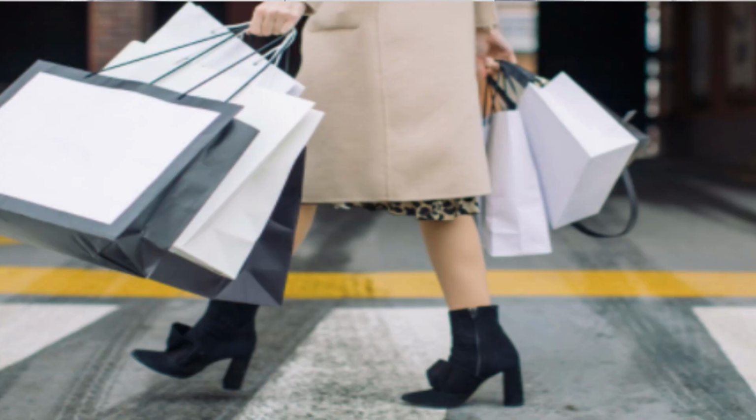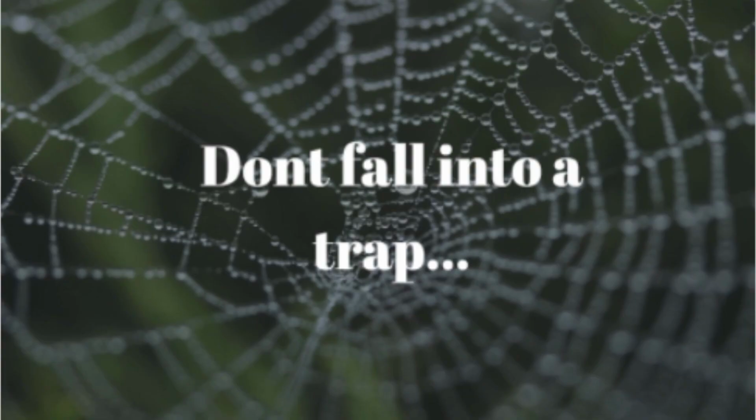So now we know our wants should not be an option in this difficult time. Please don't listen to the system or to the psychology of spending that wants to keep you poor. Immediate gratification. I want this now. I feel good when I buy this. I want to look good. Please don't fall into that trap.